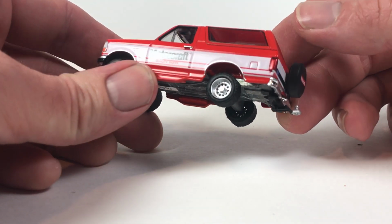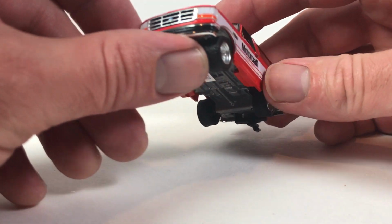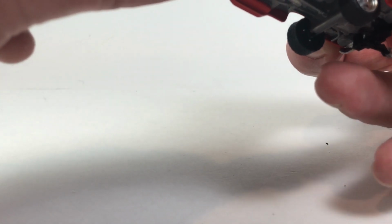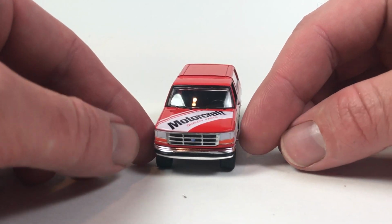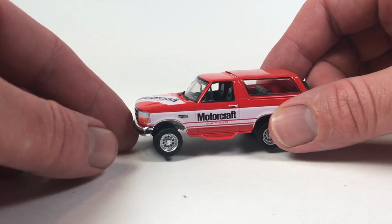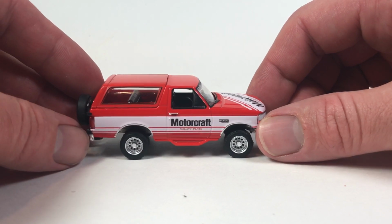Separate pieces for bumpers. A separate piece for the back spare tire. No lens details in the headlights. For some reason, I thought it did have inserted headlights. Which actually, in a way, it does, because the whole grill piece is an inserted piece. But then it's painted. So that's probably so they can do multiple grills, all that sort of stuff for this particular casting.